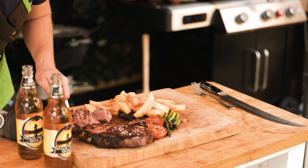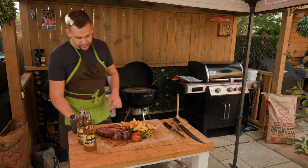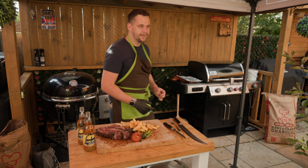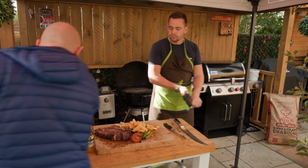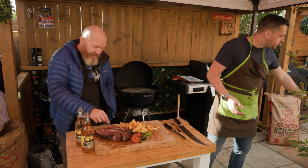That's gonna be incredible. Call me Salt Bae. There we go. Salty Bae. Rob's already ploughing ahead trying this one, he's not even waiting for me.